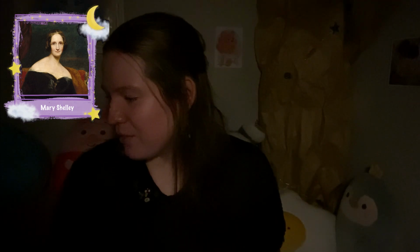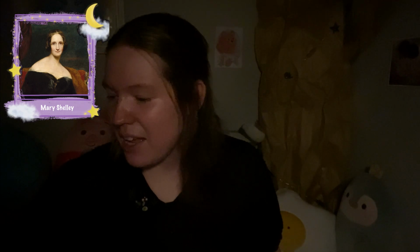The first one is a tiny one, and that is The Mortal Immortal by Mary Shelley. I don't actually know what this is about at all, but I just want to read it. I really have no clue what this is about, but it's really small. So I'm excited to read this, even though I don't know what it's about. I'm still excited because it's Mary Shelley.